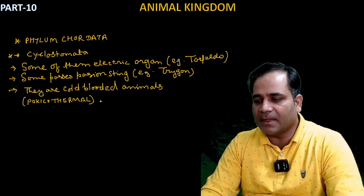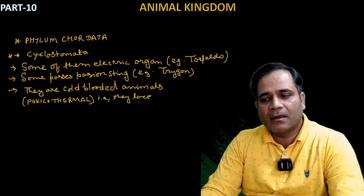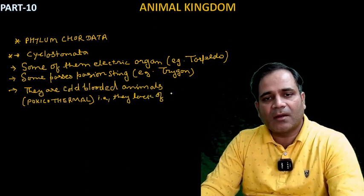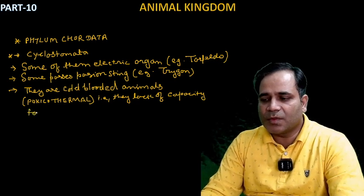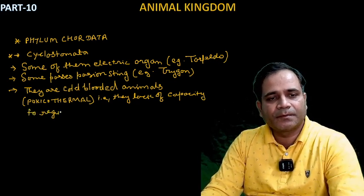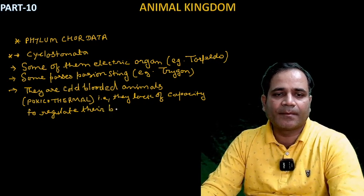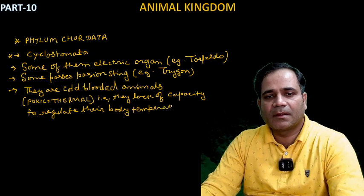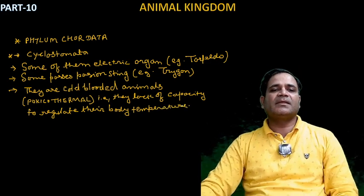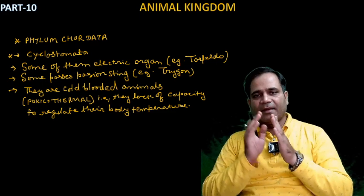Poikilothermal animals lack the capacity to regulate their body temperature. There are two types of animals basically: one is cold-blooded, the second is warm-blooded animal.